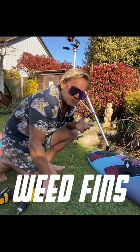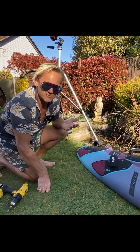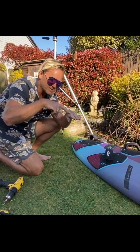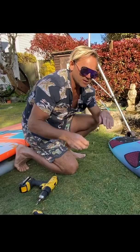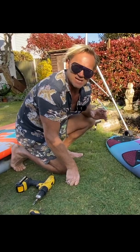If you sail in the seaweedy venue and you're using a weed fin, well, those weed fins hardly produce any lift at all, and you always find the board is falling onto its windward side, which is why when you use a weed fin, you need to use massive fins to get any kind of lift.